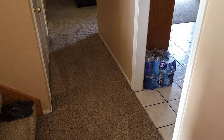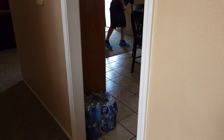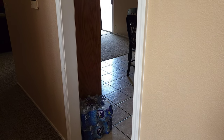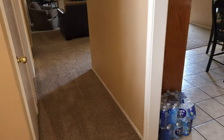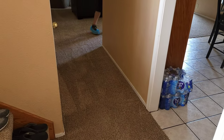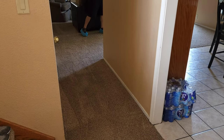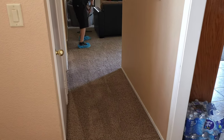So now that we're done with the Scotchgard application, he's going back in there to rake the carpet out. That's going to help set the pile, but also helps get the Scotchgard into the carpet a little better too. So it gets rid of his footprints from walking through, and sets the pile and the protector into it too. So with that being said, this job is basically done, and we'll be on to our next. But hopefully this information helps somebody.